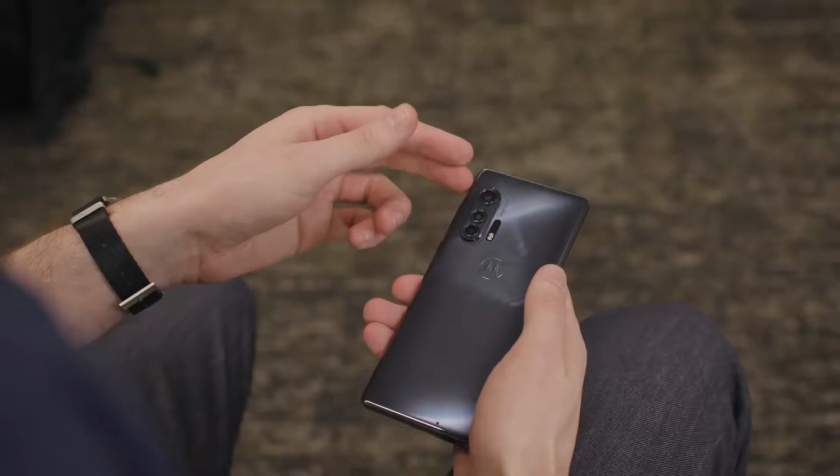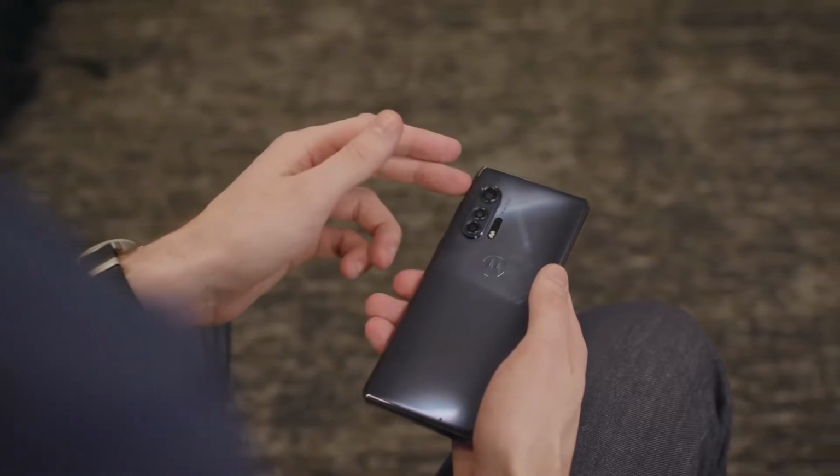Now for the big number, the price. Motorola is selling this for $999, which puts it about in line with basically every other major flagship phone. In the US, it'll only be on Verizon.